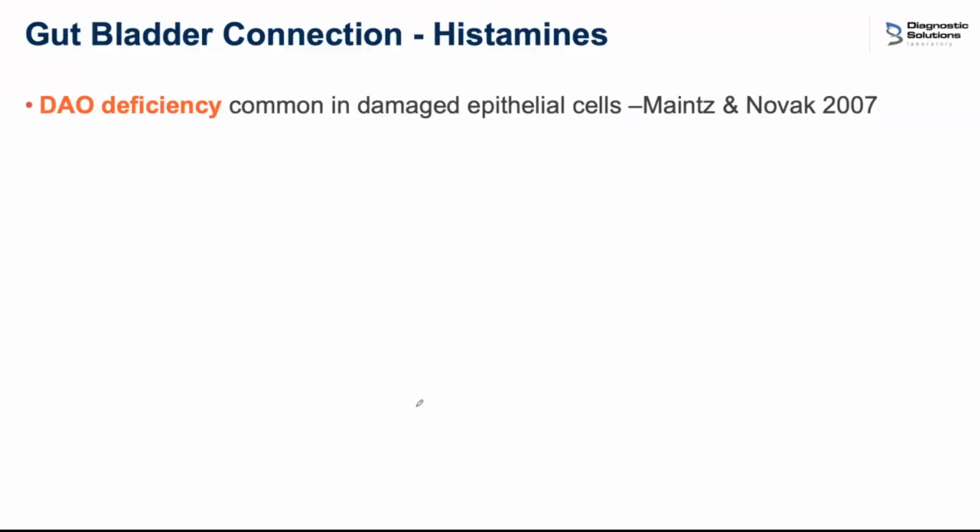DAO is one of the enzymes responsible for normal degradation of histamine. When levels are low, histamine levels can build up. DAO is one of our brush border enzymes, the enzymes produced by the intestinal epithelial cells. When the epithelial cells are damaged, like in normal flora deficiency or secondary to inflammatory dysbiosis, you may see histamine clearance issues cropping up. Now the really juicy stuff.